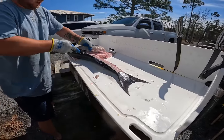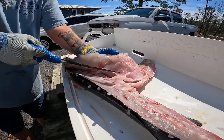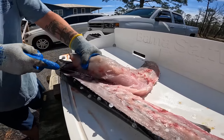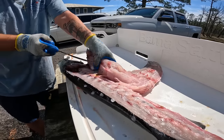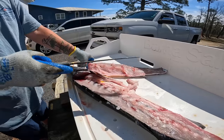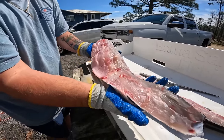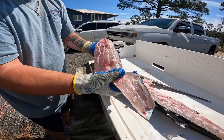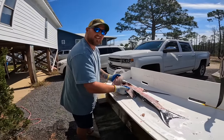Boom. Check that out. Make sure you don't pierce their guts. Otherwise, you're going to have a big mess on your hands. But they're not that bloody. Got some pretty meat. Doesn't smell bad once you open it up and spray that slime off. Now, there's a big old slab fillet of Barracuda. Pretty crazy looking. Before I get into the rest of this fish, I want to go test it.